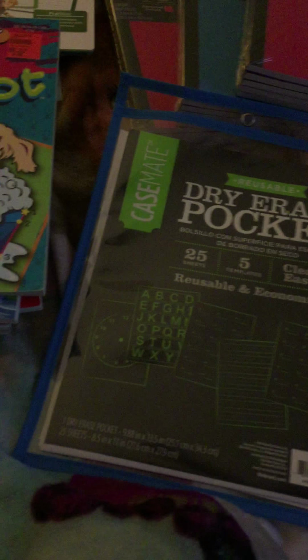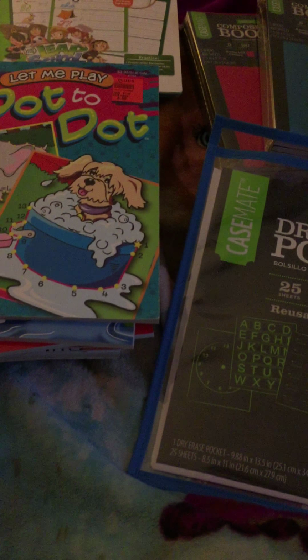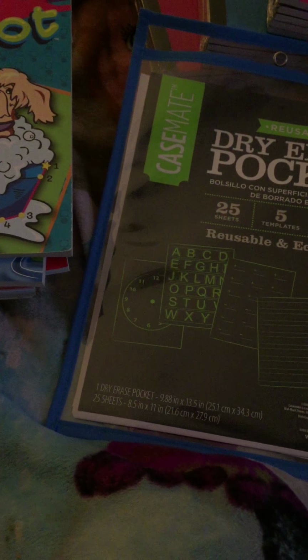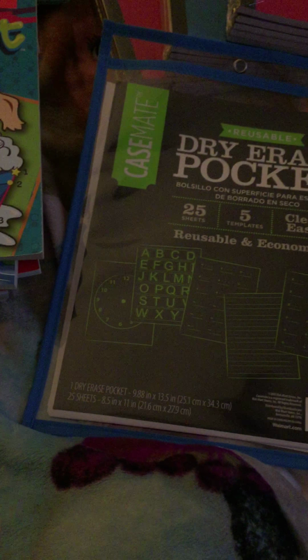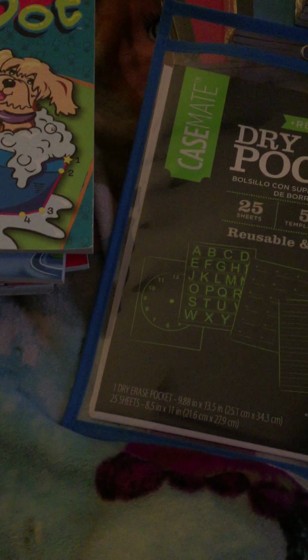Alright, that is my haul, and I'm sure I'll have plenty more hauls coming up, because I have some things to get for my third grader, my pre-K, and my sixth grader for homeschool. And of course, you'll see my stuff added in for my eighth grader for public school.